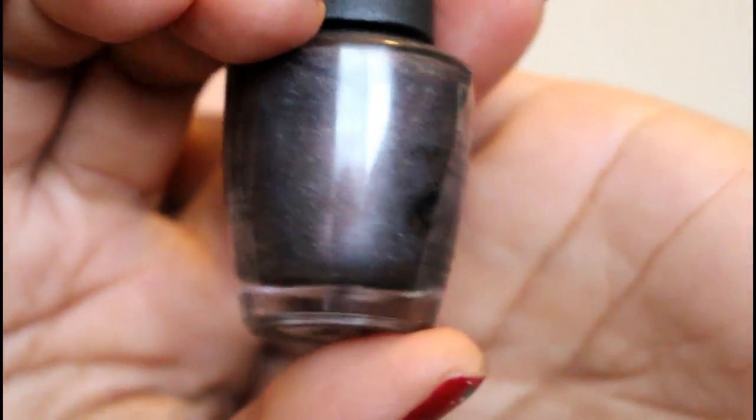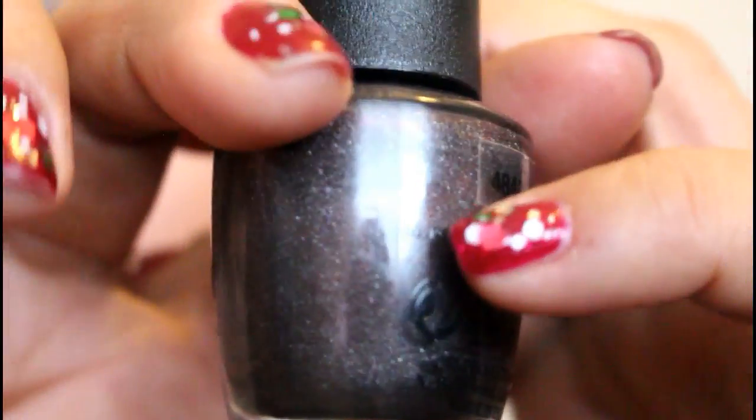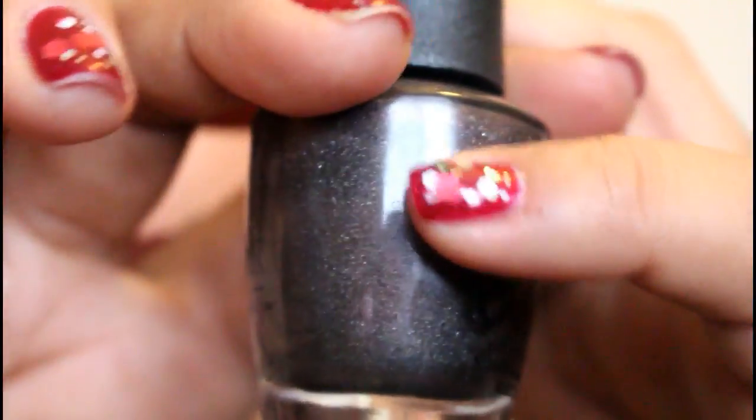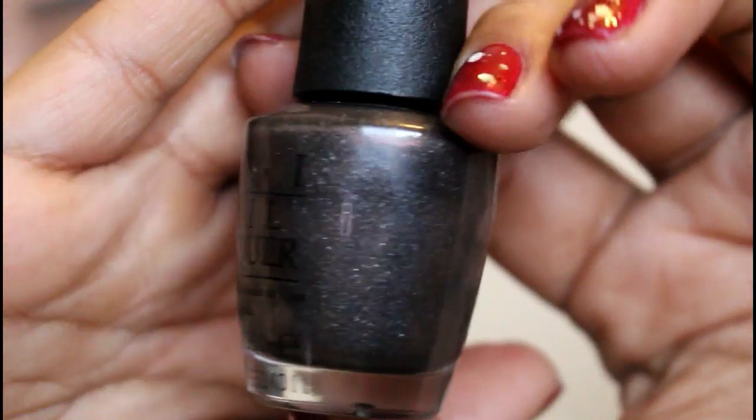OPI's My Private Jet. I love this nail polish so much. It's really, really pretty. It has this kind of charcoaly, brownish, copperish look. You see the flash of copper right there, which is really beautiful. But then it has all of these little shimmers running through it, and some of them look like they're holos as well, but they're so minute. Although they're very, very small, they are definitely noticeable on the nails. So I always enjoy this nail polish, and this one is a 2-coater.